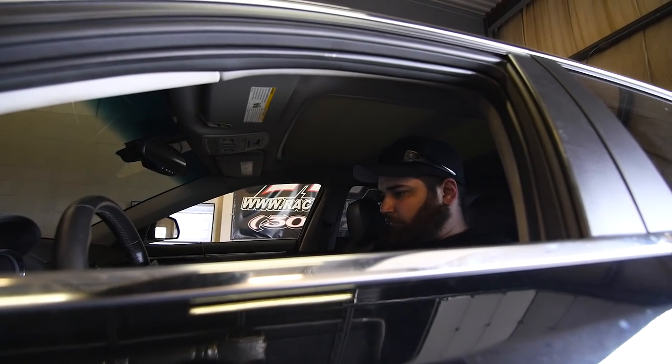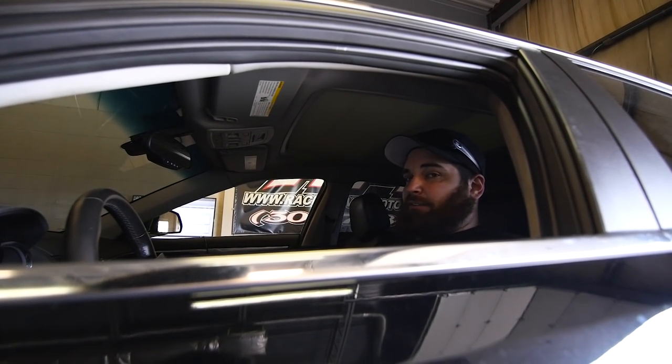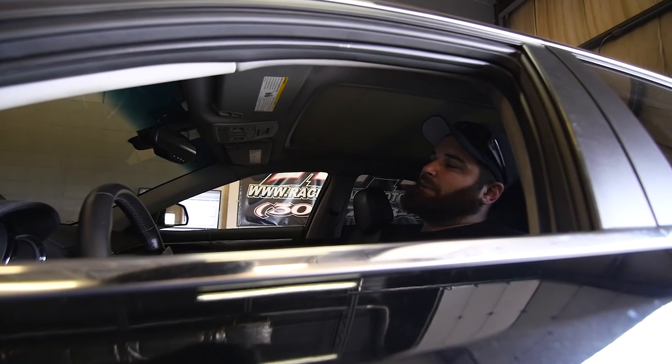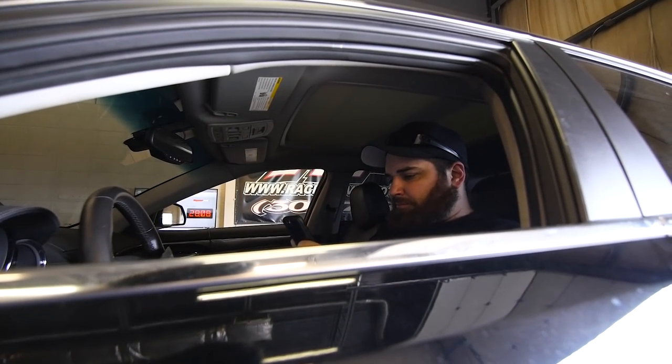Wow. So 120 more on E than it was before. Almost 130. Almost 130. That's impressive. And I don't remember what the air was like when I did it last time, but it was colder than this. 83 degrees in here right now. Wow.